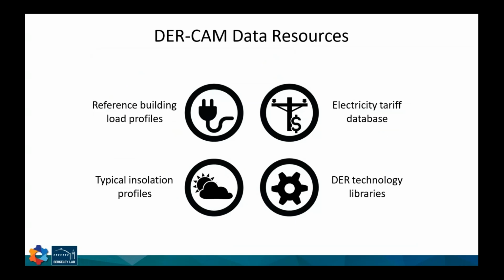DERCAM also provides a number of data libraries to help you get started in building your project. These include building loads for typical building types, solar insolation for hundreds of US locations, a number of electricity tariffs, although those change quickly, and then technology libraries for a broad array of DER technologies. So these, like I said, allow you to quickly construct new models if you don't necessarily have data readily available. But you also have the option, if you'd like, to customize any of these data fields to fit your specific needs.